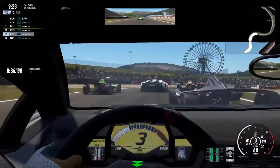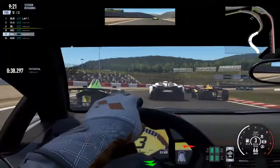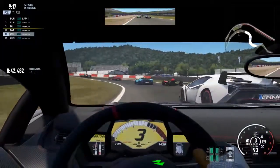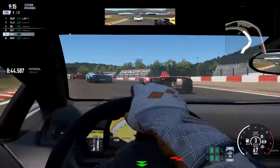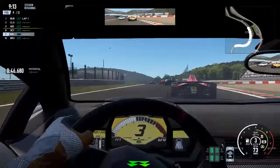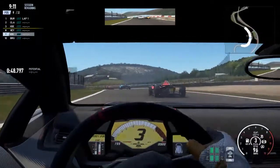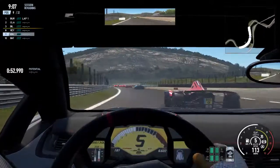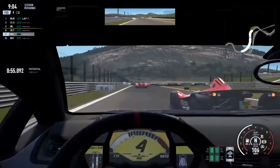Oh, crikey, there's a lot of rumble through the wheel. Nice and gentle. Another Veneno. Oops, straight barge out of the way. Whoa. Yeah, I thought I'd start gaining on the back line, but I couldn't do anything with the momentum.